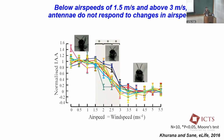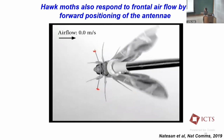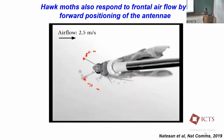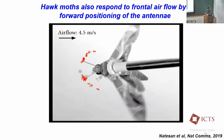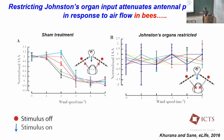Turns out this is also what moths do. So here's a video in which we change the airflow. As we change the airflow on this tethered moth, you can see that the antennae come closer and closer together. This is work done by Dinesh Natation in collaboration with Nitesh Saxena. And there, again, you see those similar sigmoidal plots. This seems to be mediated again by the Johnson's organ, the same sensors that I mentioned earlier. And if you restrict them, this behavior goes away.